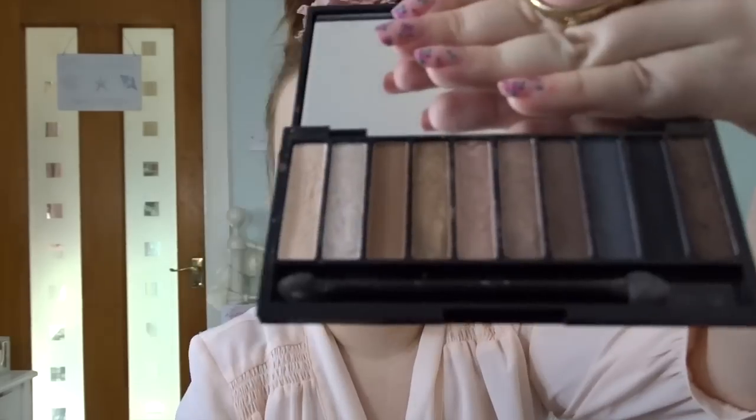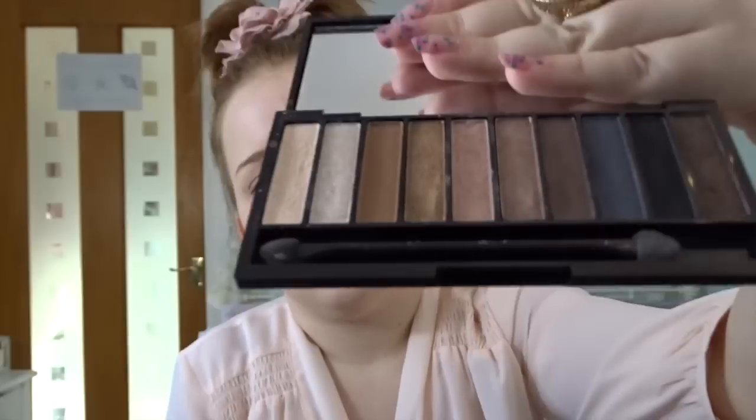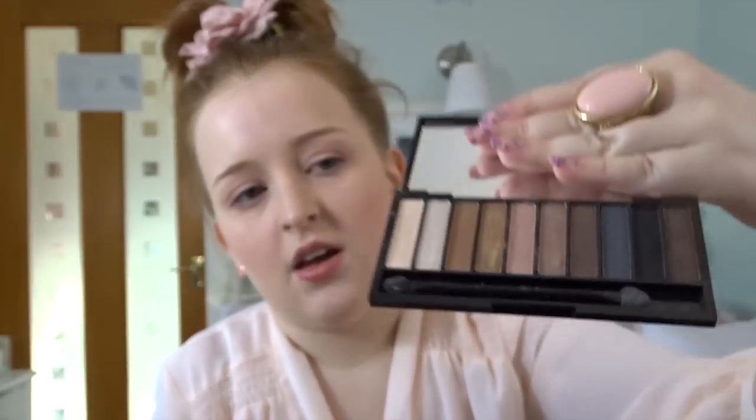They're very versatile, they're very easy to use, so you don't have to literally pummel it with a brush to get the colour out. It just goes onto the skin very well, it glides on very easily, and you get some lovely colours in there. You get things from very easy, versatile day looks to evening looks. So that's it, as you can see. So you get an array of different neutral colours in there.